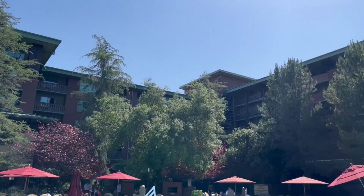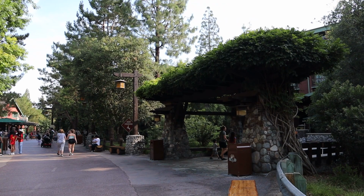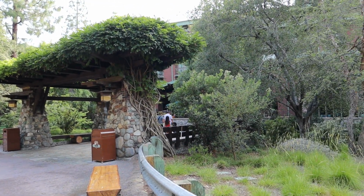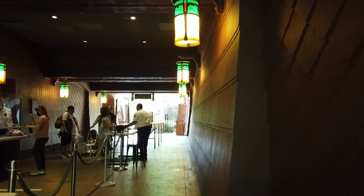Now let's talk about one of the biggest benefits of staying at Disney's Grand Californian Hotel, your access to the parks. The Grand Californian Hotel actually has a special entrance into Disney's California Adventure. Hotel guests can use that entrance throughout the day to either enter the park or exit the park. And it is so nice to be able to just be in the park 1 minute and then literally 2 minutes later be back in your hotel room.